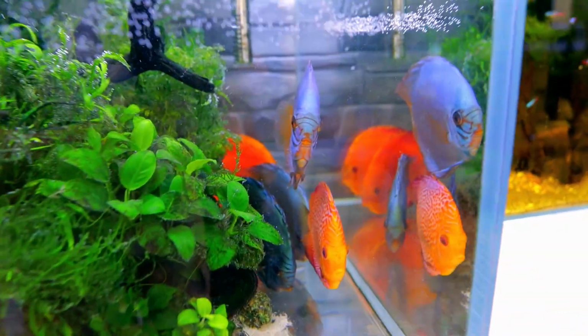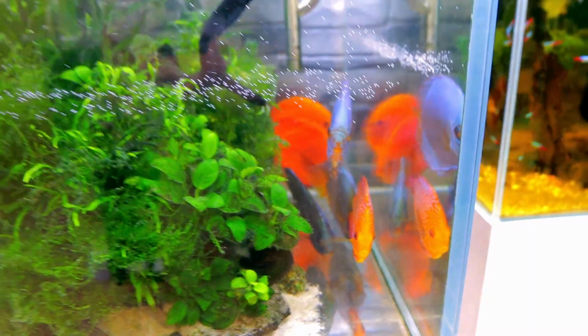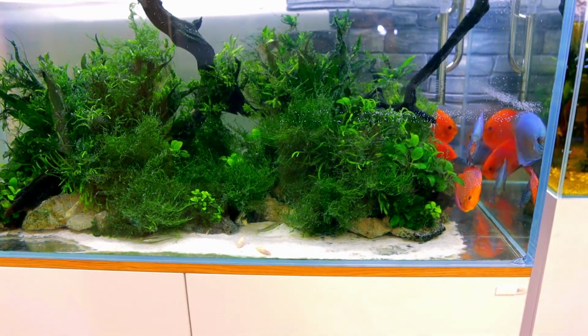Hello guys, just have a little look at the discus as well. Look at him just staring at me. They'll huddle down there for a few minutes, they'll be fine. Give it 10-15 minutes, they'll be back out again, just the water's literally just filled up.